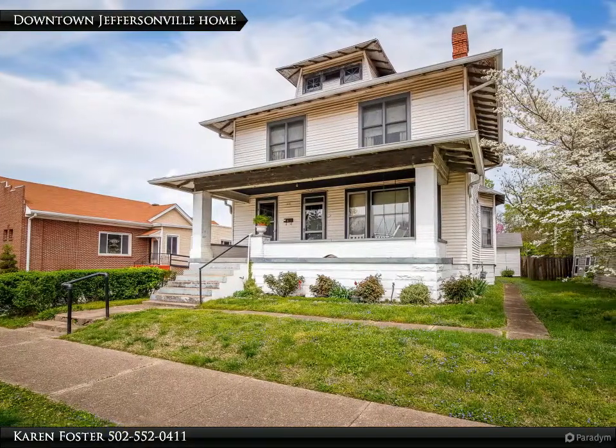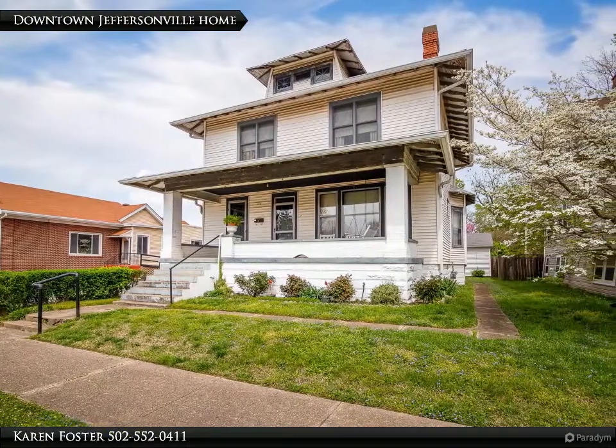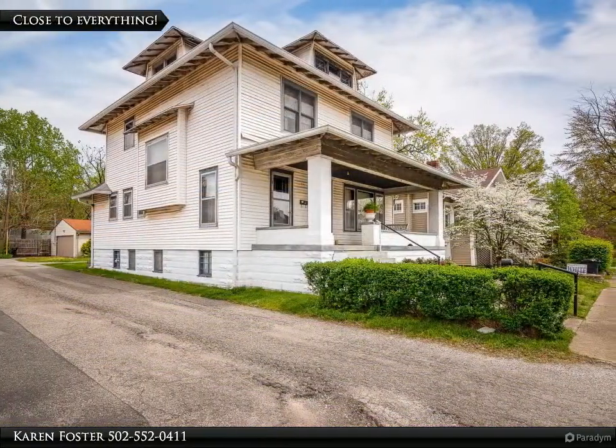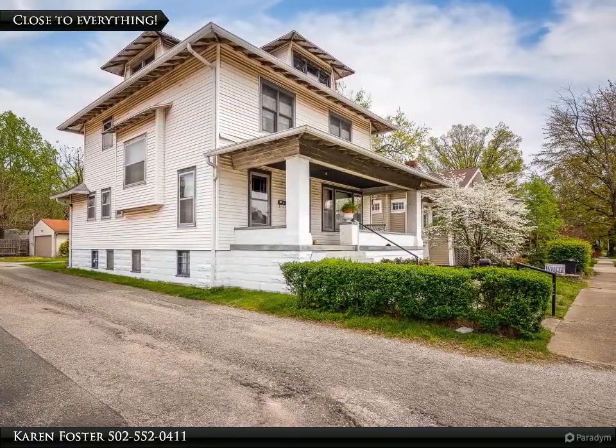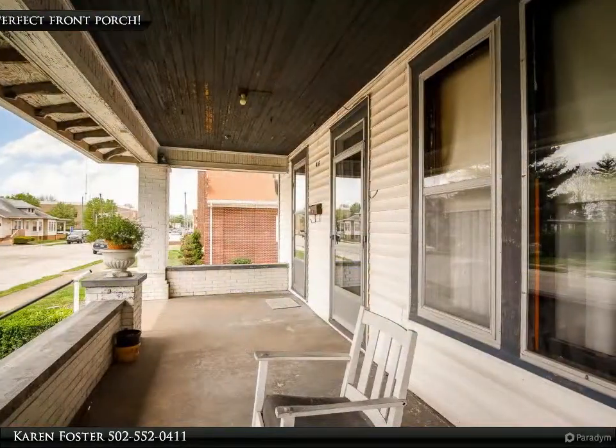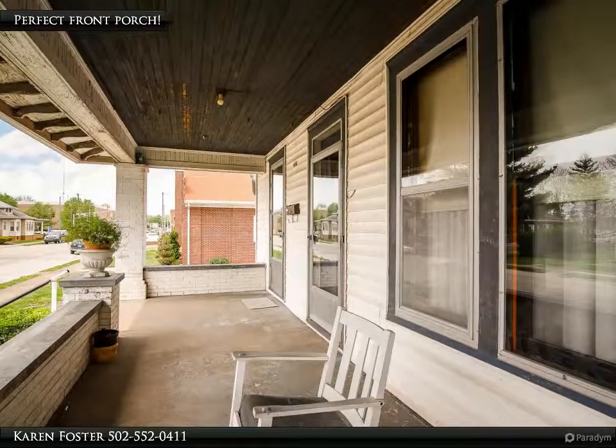Welcome to 416 Meigs Avenue in Jeffersonville, Indiana. This home is close to the Jeffersonville County Courthouse in downtown Jeffersonville. Quite a happening place. This could be your perfect dream home.